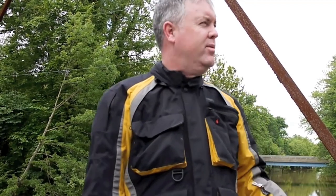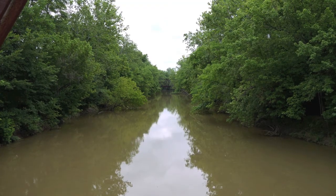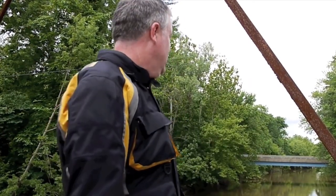So I always try to make a point to stop here on this little bridge. I'm right off of 157. Bridges like this iron bridge are a thing of the past. There's another one right back behind me to the east, but it's a train bridge. You can see the new one that replaced this bridge, I have no idea when, right back here.